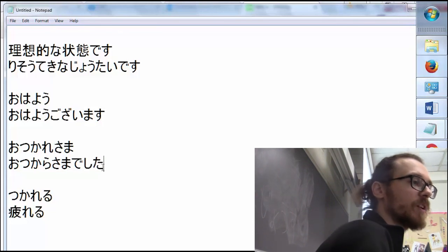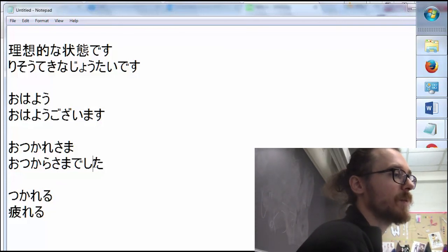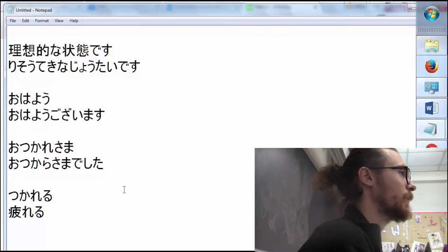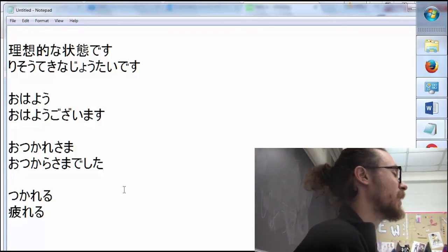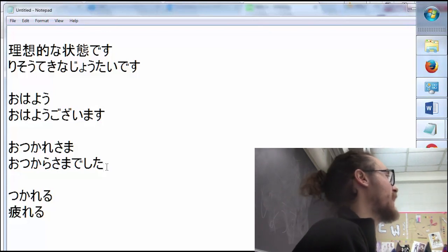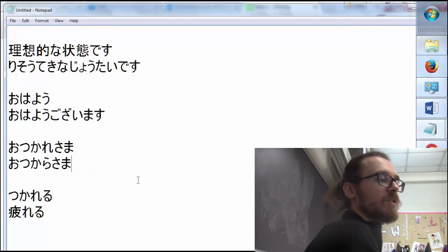So as I said earlier, when you put something into the past, it has this ta at the end, right? So des, when it's converted into past form, des is just a general form, like it could be present or future. But deshita is past. If it was da, it's da.